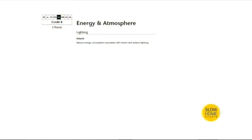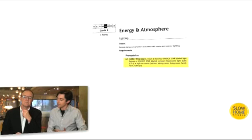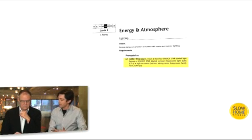And so lighting falls under the energy and atmosphere section. And the prerequisite from LEED for construction is ENERGY STAR lights. So install at least 4 ENERGY STAR labeled light fixtures or ENERGY STAR labeled compact fluorescent light bulbs, CFLs, in high-use rooms. So it's a pretty easy level to achieve with new construction. We'll talk about it a little bit for remodeling.